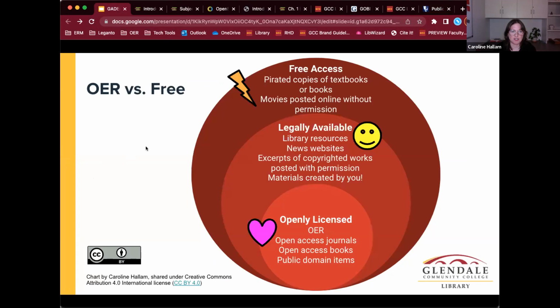All right, so just to refresh: free access, lightning bolt, do not recommend that level. Legally available, smiley face, that's good. Openly licensed OER, that's really fantastic, because you can copy that material into systems without having to worry about violating copyright. You don't have to link to it. You can actually even edit it yourself if you want to make your own version. We heart it. All right. So are there any questions about OER versus free before we move on?